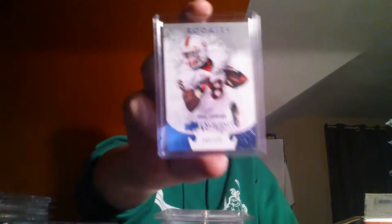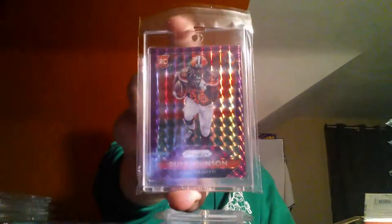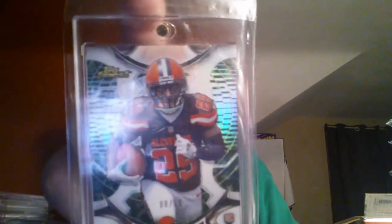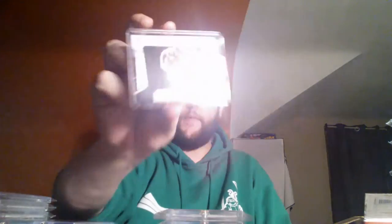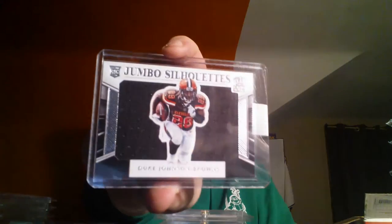Then I got his exquisite rookie from this year's Prism, numbered out of 50. 50 of 50. The fake super magenta thing. I got this card for $1. From Topps Finest. The camo out of 10. And my lone jersey, plain white jersey, from Crown Royal out of 99. The jumbo silhouette.